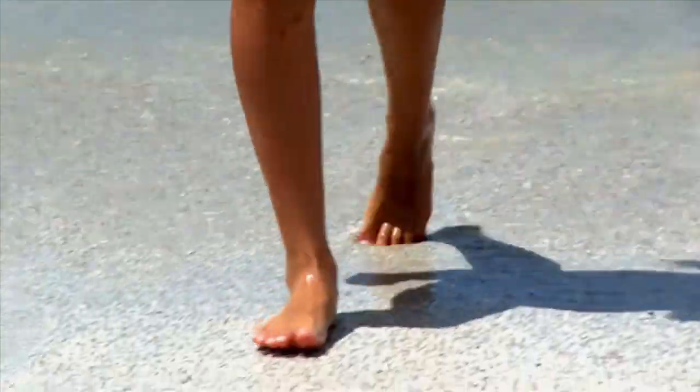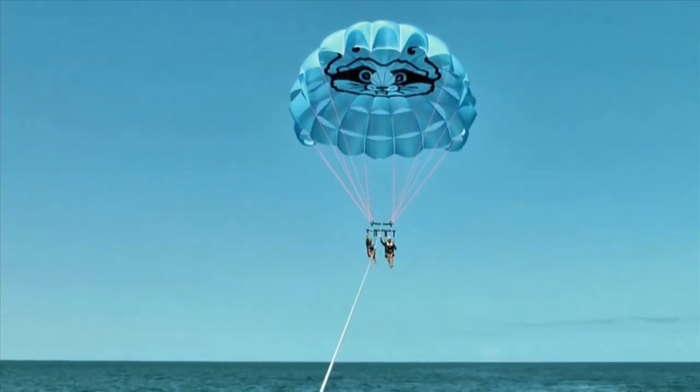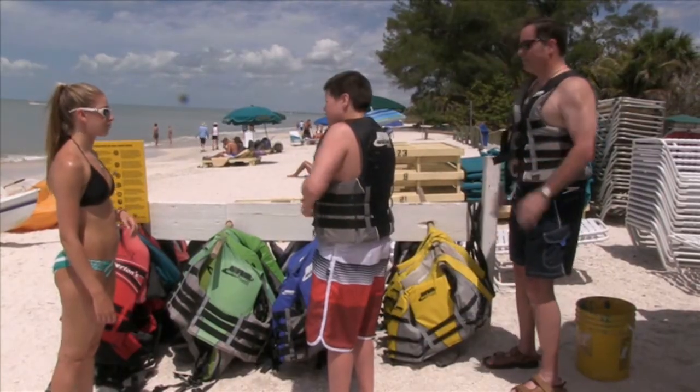Step on the sand and an amazing day at the beach has begun. Bonita Jet Ski and Parasail has it all. From jet skis to parasailing to back bay tours to kayaking, paddle boating, or sailing, you won't find a more complete choice of fun things to fill up your day.